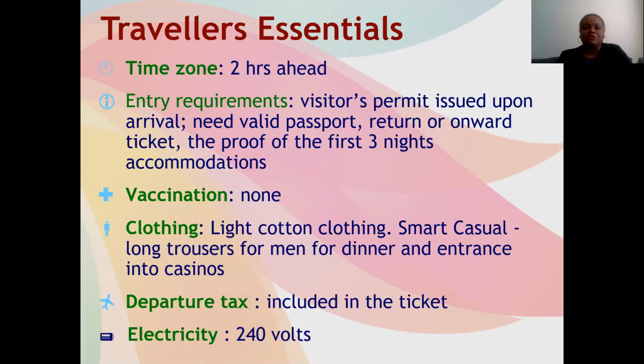So just some important information for you to know. We are about 2 hours ahead throughout the whole time. You only need your passport to be valid for the duration of your stay. So from the day you come in to the day you leave, you do not need your passport to be valid for 6 months, and you need to have proof of accommodation. Now, with the pandemic that is going on at the moment, we're also asking for a negative PCR test 72 hours before traveling. You do not need vaccination unless you have come from an area which is infected.